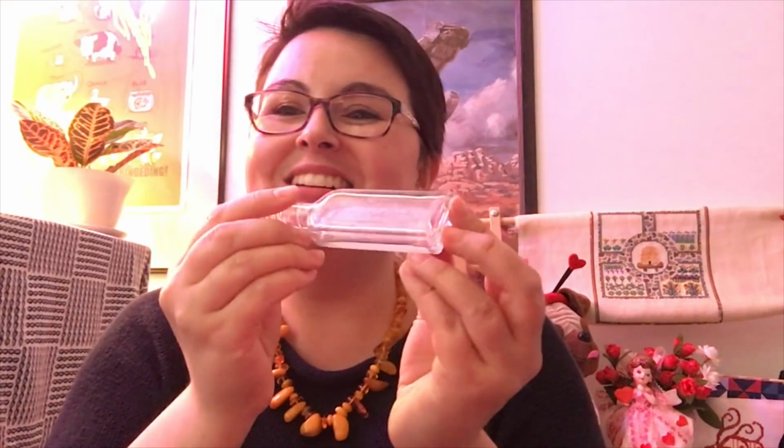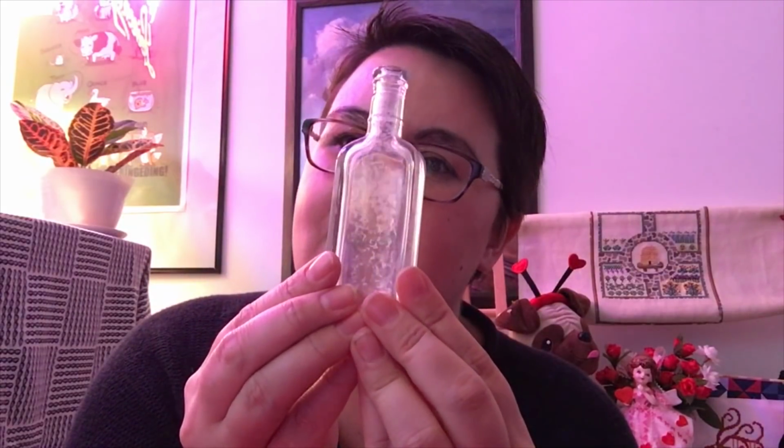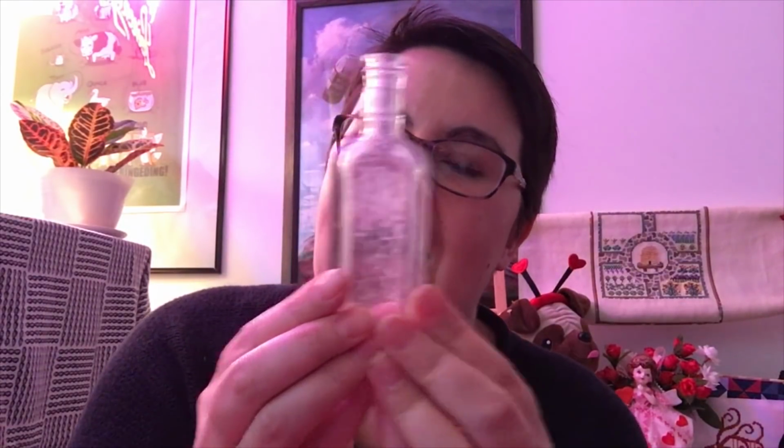And then I got this cute little jar, and I thought of a message in a bottle, and it's got kind of that, what is it, that iridescent kind of shimmer on the inside, and it made me think of the London mudlarking and the really cool bottles and stuff they find with that kind of iridescent shimmer on it. But I love this little bottle.